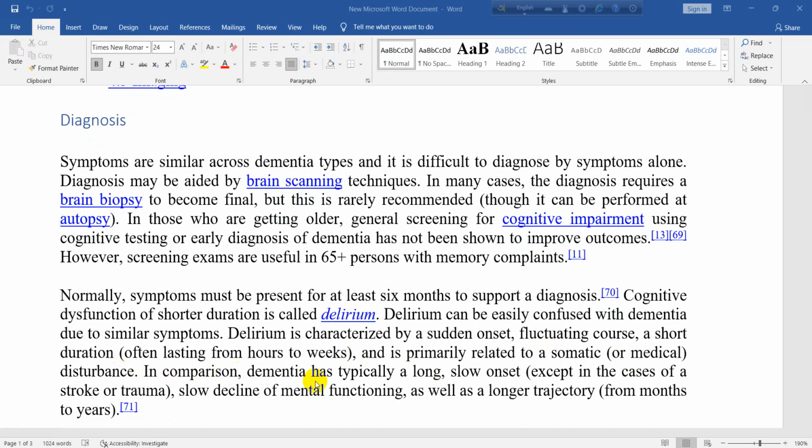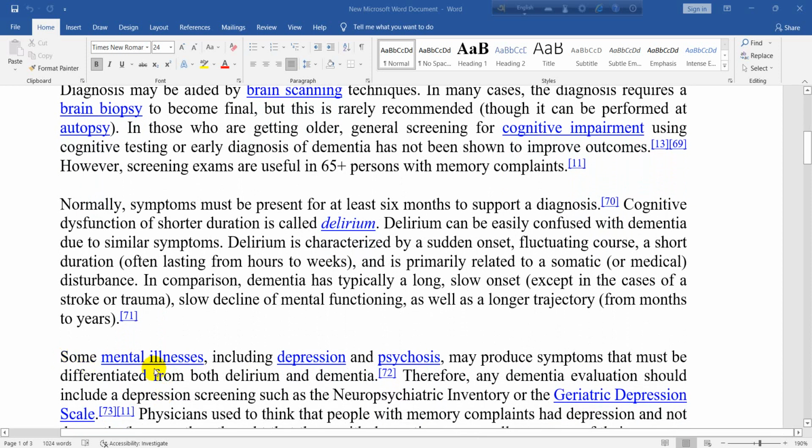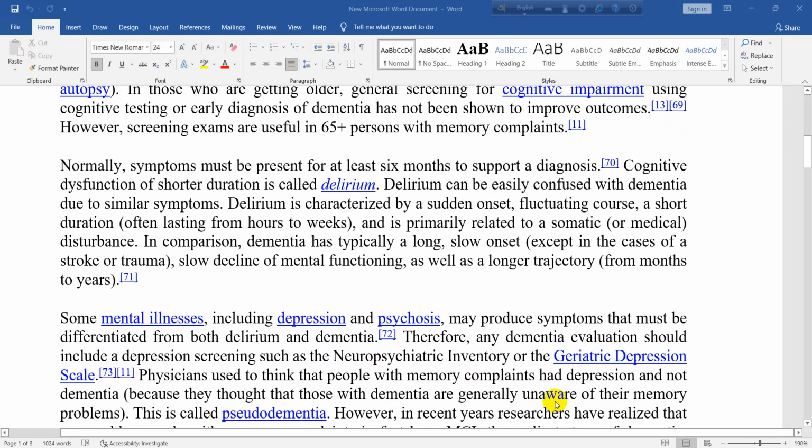In comparison, dementia has typically a long, slow onset, except in the cases of a stroke or trauma, slow decline of mental functioning, as well as a longer trajectory from months to years. Some mental illness, including depression, psychosis, may produce symptoms that must be differentiated from both delirium and dementia. Therefore, any dementia evaluated should include a depression screening such as the neuropsychiatric inventory or the geriatric depression scale.